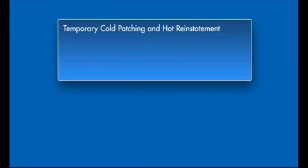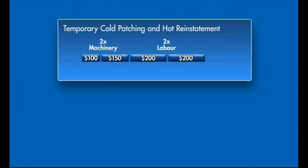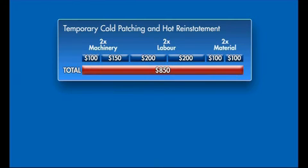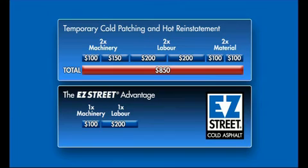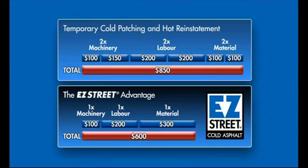In the past, crews laying cold asphalt are still faced with the material, labour and operational costs to install a patch. Inevitably, another crew will have to return to permanently repair the patch, resulting in double the material, double the labour and double the machinery costs.